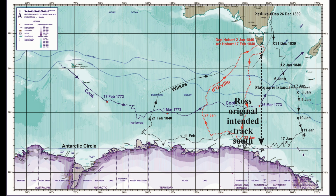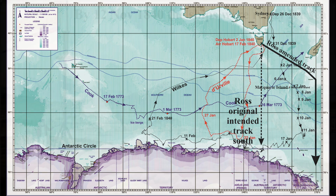Ross was deeply distressed to find that both these expeditions had chosen to explore the very section of Antarctica that he had intended to investigate. Consequently, Ross felt justified in ignoring the instructions of those who had financed his voyage and selected a far more easterly longitude, 170 degrees east, to follow southwards and hopefully find the South Magnetic Pole.